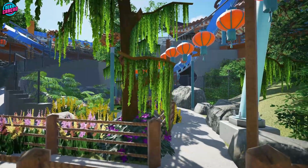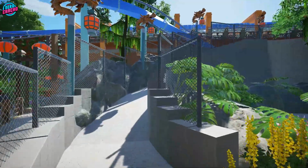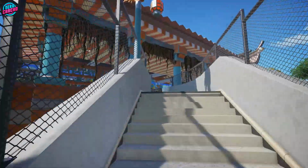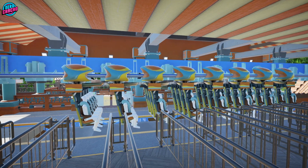Can we cut through? I literally don't know where we're going. Oh, I just spotted some escape stairs. There we go. Let's go up this way. Blatantly this way, right? Here we go. We got there. Yes. I should just walk the queue, shouldn't I? Really, that'll tell you where to go.